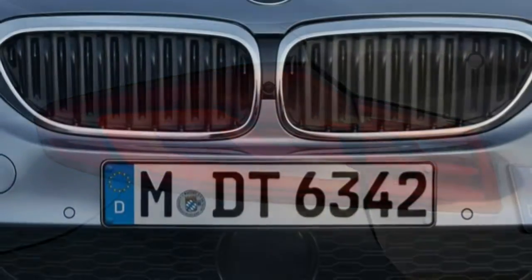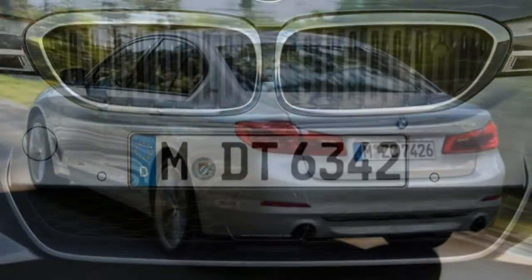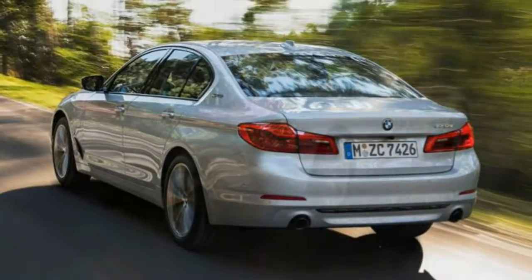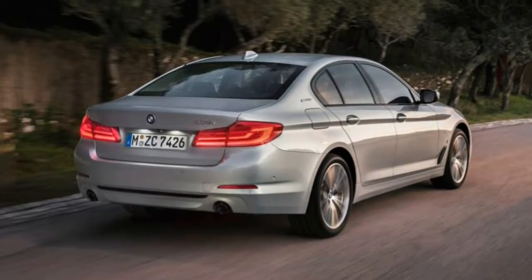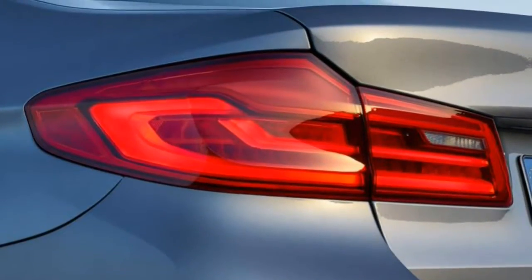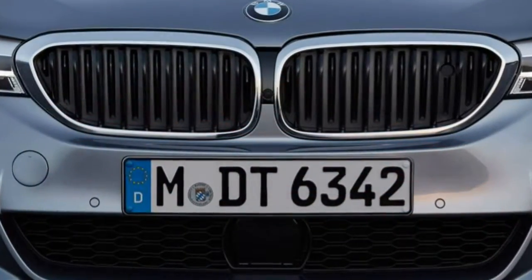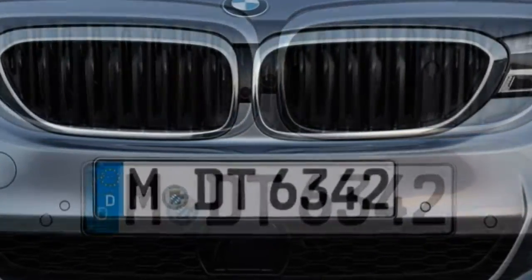With the exception of the M550i xDrive, once you've decided what powertrain you need, you can select from one of three 5 Series styling packages. The Sport is the default choice and comes with gloss black design elements for the bumpers. The Luxury style features chrome accents on the front grille and the rear tailpipes, with light alloy wheels and modified bumper inserts to match.